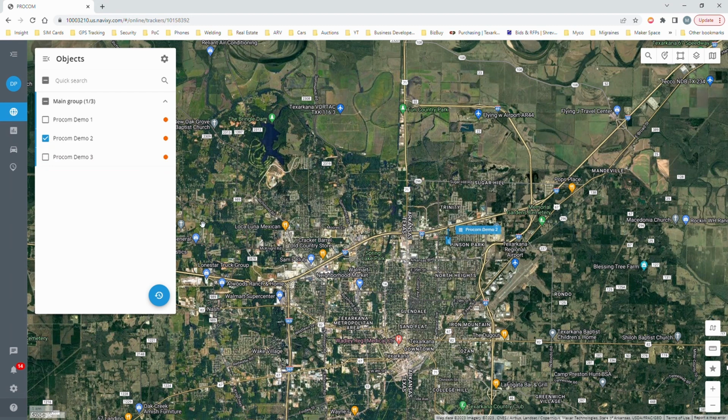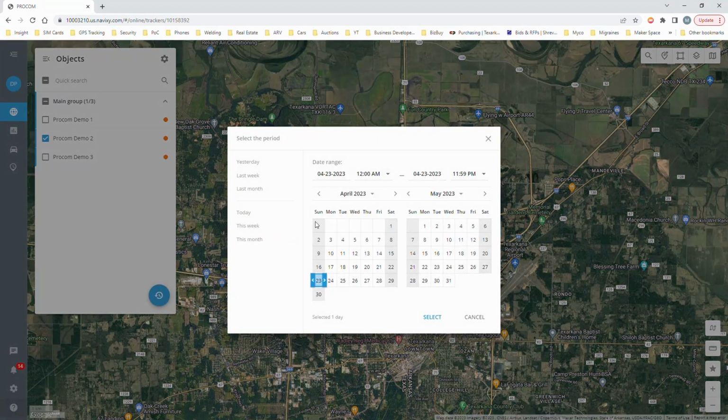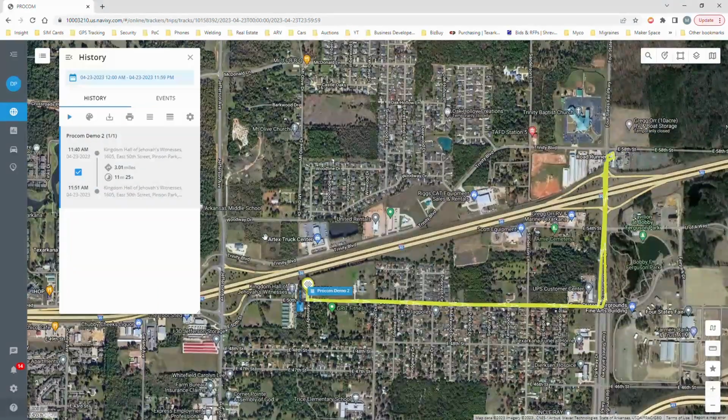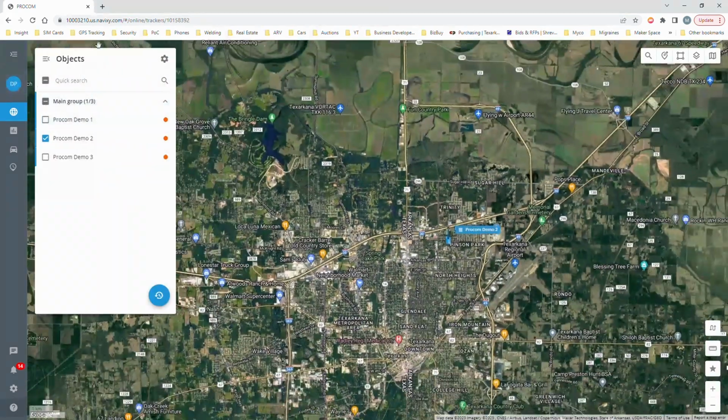I can also select a device and say, let's look at the history. I can look at yesterday, last week, last month, today, this week, whatever. Let's just look at today. I'll select that. And I see that there is history for that device. And in this case, basically I went from the shop, purchased gas, and came back. It was as simple as that. If there were multiple stops, you would see multiple trips here, and it would be all broken down into trips, and you can see all of those individual events color coded showing up here. So this is good for seeing the history and the track.